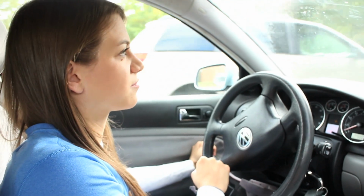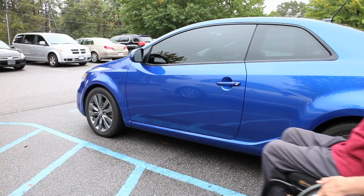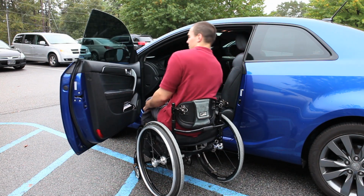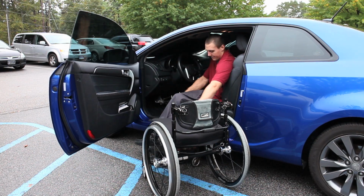Step 3. Once you have picked your hand controls or other adapted devices, it's time to think about your vehicle. Finding the right vehicle is just like finding the right wheelchair. It's a balance of form and function. Sure, you want your vehicle to have a certain appearance, but you also want it to be practical. Now, practical doesn't mean it has to be boring or ugly, but it is important to consider how you will get yourself and your chair into your vehicle.